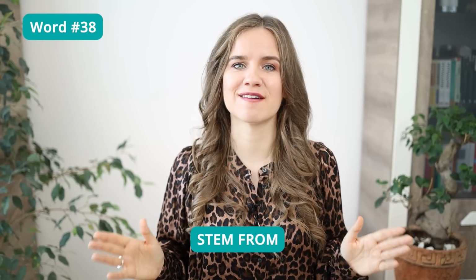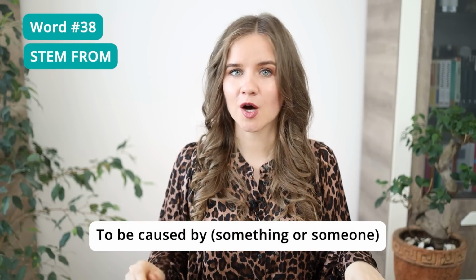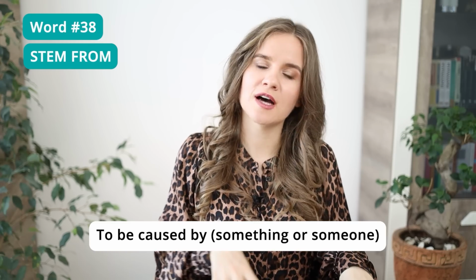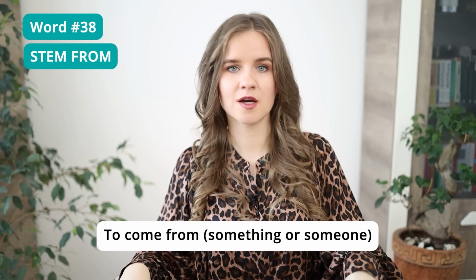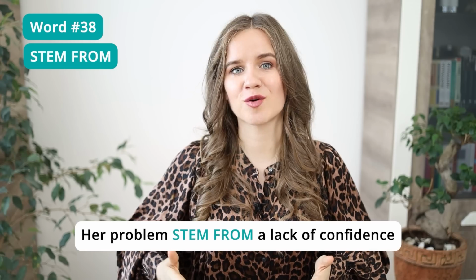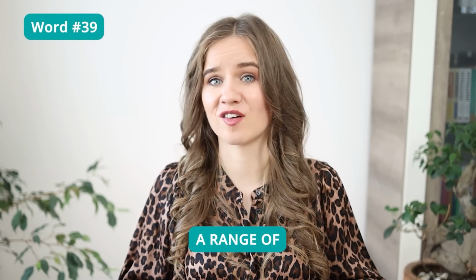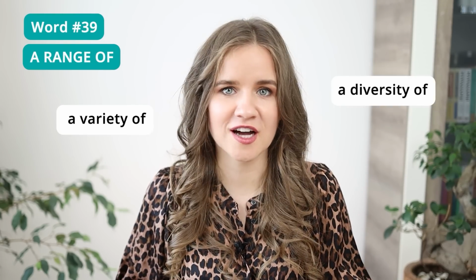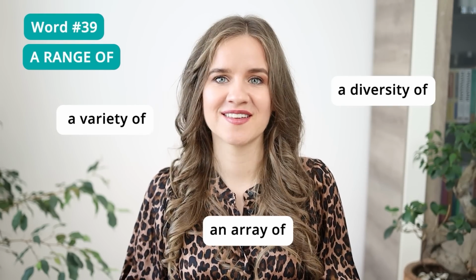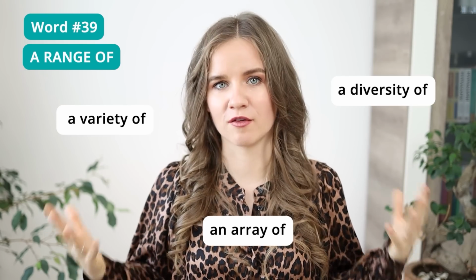38. Stem from, to be caused by something or someone, or to come from something or someone. The sentence, "Her problems stem from a lack of confidence," suggests that insecurity is the underlying cause. 39. A range of, a variety of, a diversity of, an array of. All these words mean that there is a broad selection of options.